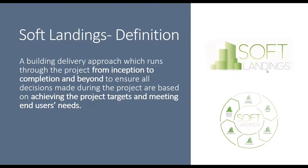So let's start with the definition of soft landings in a very lengthy sentence. Soft landing is a building delivery approach which runs through a project from inception to completion and beyond to ensure all decisions made during the project are based on achieving the project success criteria or targets and meeting the end user's needs and expectations. So in a nutshell, soft landing is an outcome-based approach for delivering well-performing buildings. In the cycle diagram on the right-hand side of the slide, you can see that soft landing process has got six phases. Each of these phases has its own objectives. Next slide, please.